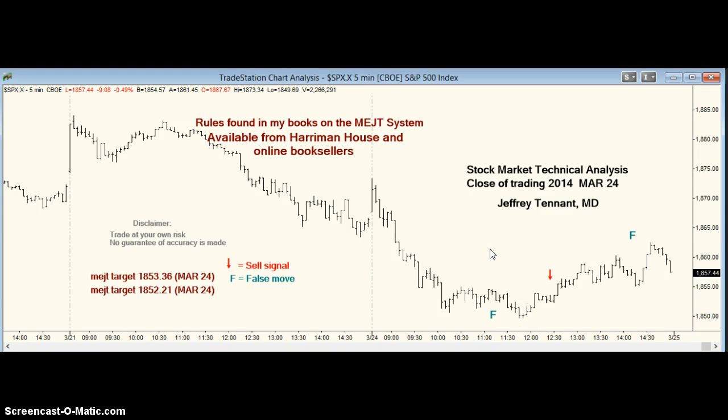So once again, the system says lower prices are coming based on factors outside the system. I think we have more than a 50% chance of gapping up first and then reversing down. And if that does not happen, I look for a gap under today's low, and that's the call.